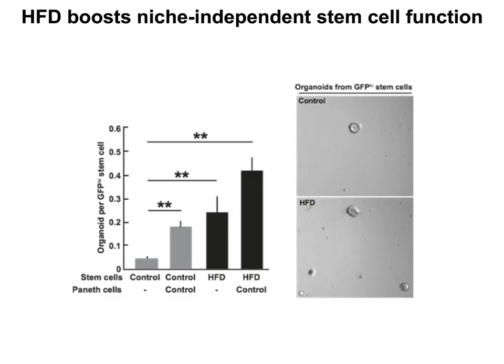When one co-cultures a control stem cell with a control Paneth cell, the presence of a Paneth cell dramatically enhances the potential of the stem cell to give rise to a mini intestine in culture, accentuating the fact that these niche cells play an important role in regulating stem cell function.